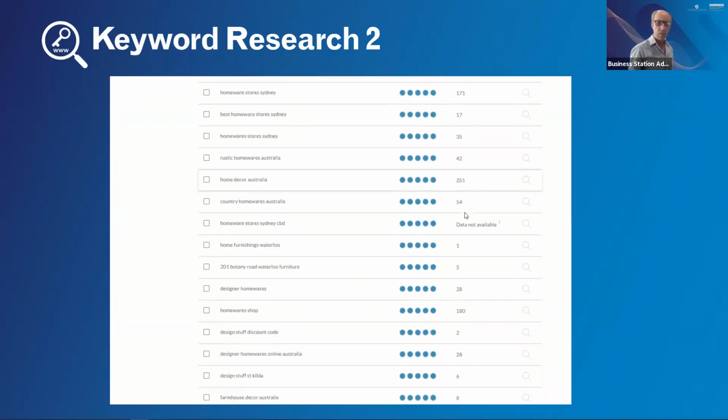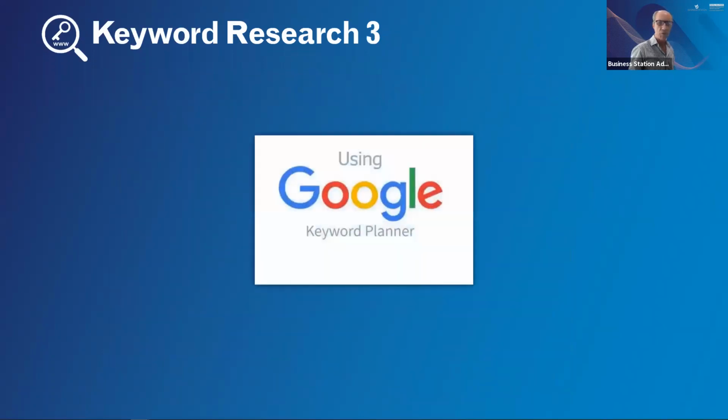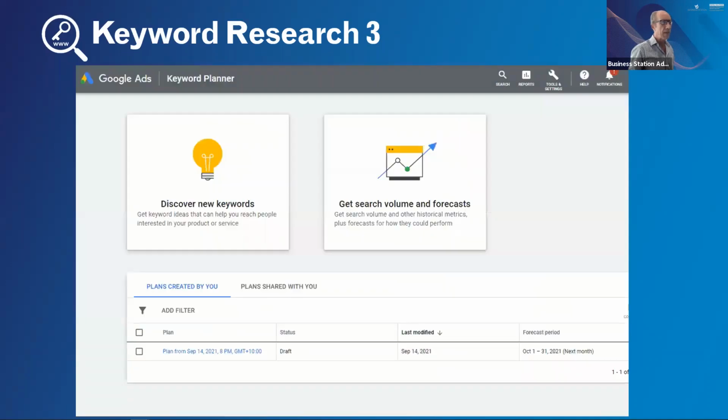Now, so there are these tools out there, but I would recommend using Google's Keyword Planner. It's free, and it's part of Google Ads. You just need a Google Ads account, which you should probably sign up to anyway. And then there's the Keyword Planner there, and you can discover new keywords, and you can also look for volumes and forecasts, maybe if you're looking for, say, advertising.